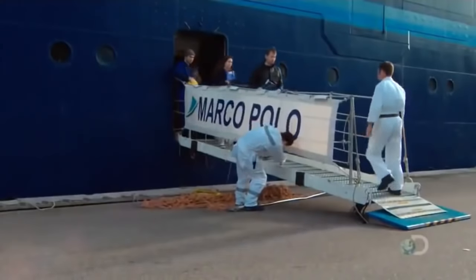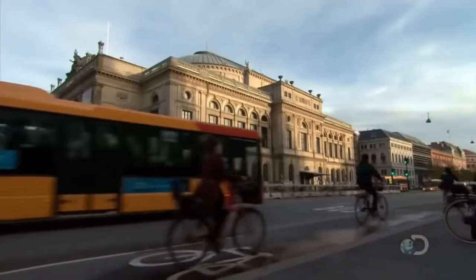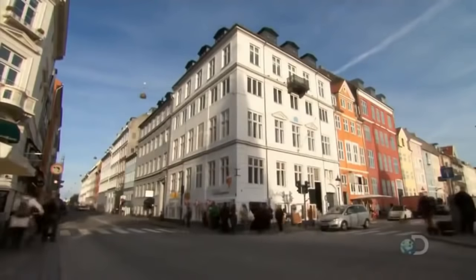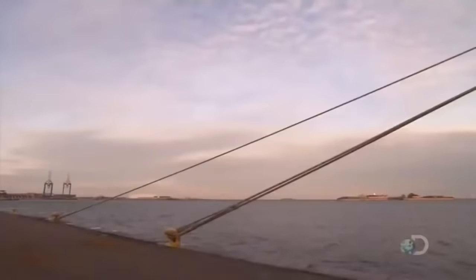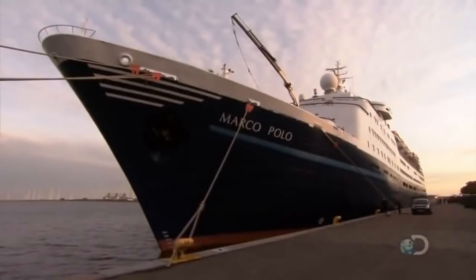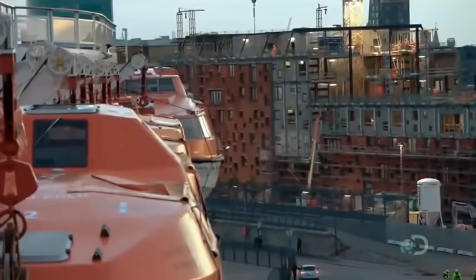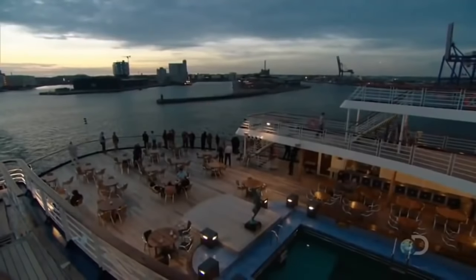It's a whirlwind 5.5-hour stop here, so the gangway swiftly goes down and passengers file off for sightseeing in Copenhagen. By 6 p.m., everyone's back on board and the gangway is pulled in for departure. Next stop, Warnemünde, Germany, the gateway to Berlin. "We are clear from the corner, very good."